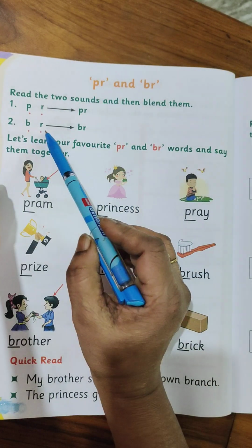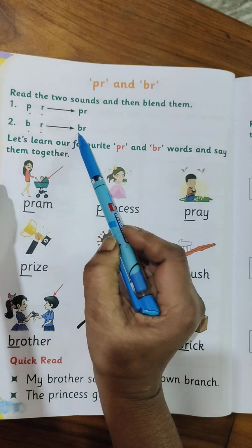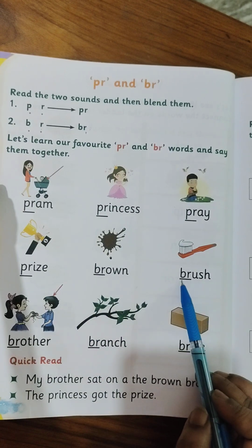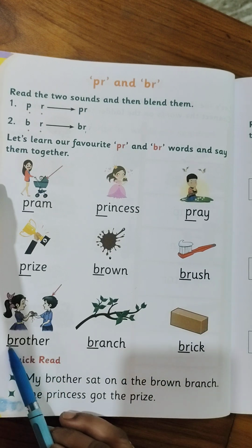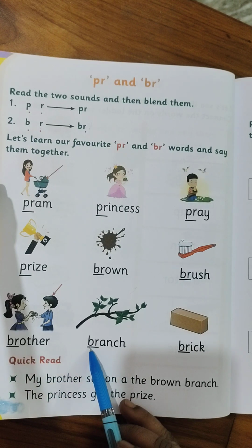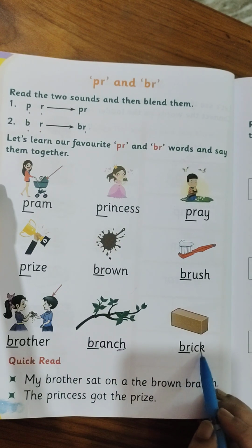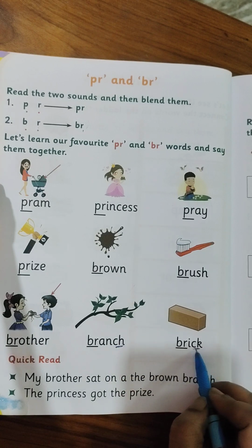Now, next, B and R. B gives the B sound and R gives the R sound. Together it gives the BR sound. Now let us see. Brown. Brush. Brother. Branch, CH gives the cha sound. Brick, CK gives the ka sound. This is the cha sound. This is the ka sound. Brick.